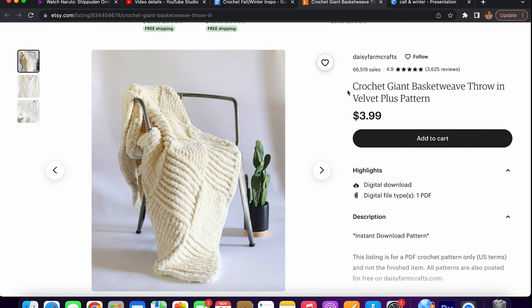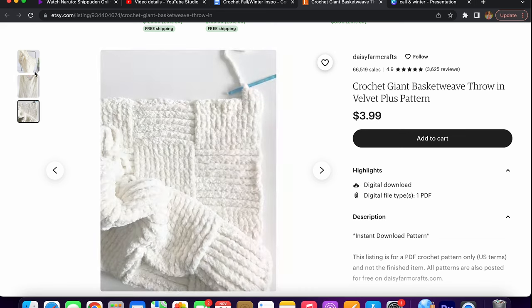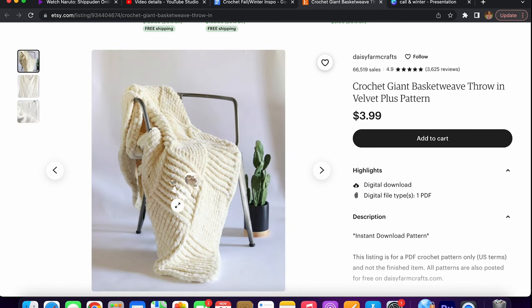Since it is winter, well, approaching winter time, I really like blankets. I am very cold all the time, and this just looks like a dream. It looks so soft, and I just like how it has the horizontal and the vertical stitches. I think it really complements each other well in this throw blanket. And it's made out of velvet. So I would really recommend that because the velvet is so good. It's by Daisy Farm Crafts.